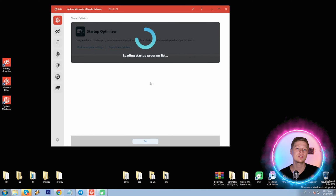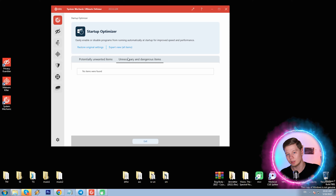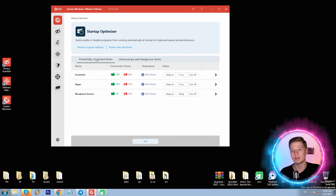Does it have an effect on PC performance? We'll see. Now, Startup Optimizer. This is interesting due to another performance metric: PC boot time. So what do we have here? As anticipated, programs that are launched automatically on every startup. System Mechanic does not display all programs, only the ones it deems potentially unwanted, unnecessary or dangerous.